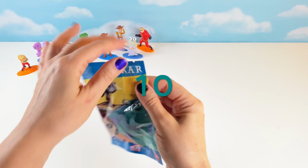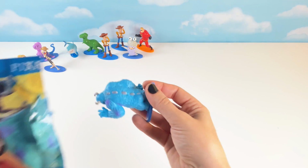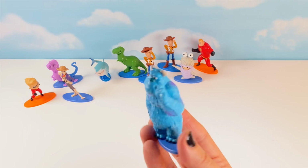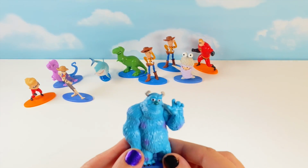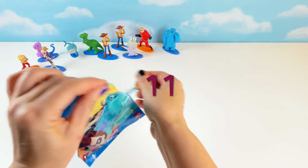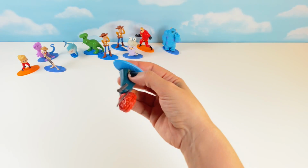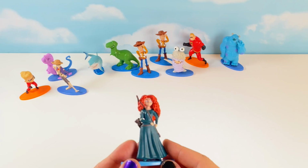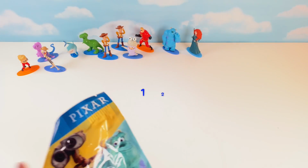Bag number 10. What do we have? We have Sally. Sally is the scary monster, but a very friendly one from Monsters Inc. and Monsters University, Boo's friend. Bag 11. In bag 11 we have Merida from Brave. I have only watched it once. I don't remember a lot of details from this movie. I'm gonna watch it again.